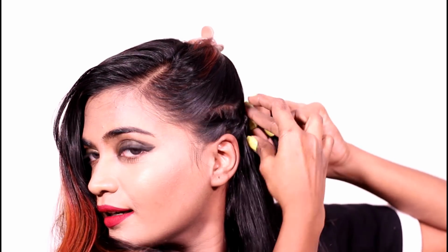For this, I'm just going to divide this hair into 2 sections with just 1 finger like this, and then I'm going to keep just twisting it. Twist it, twist it, and then clip it here, this side. Okay?